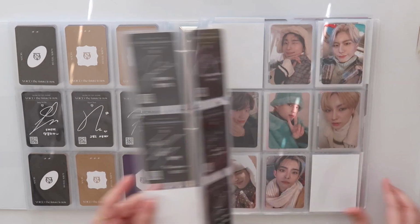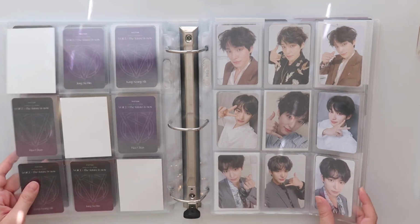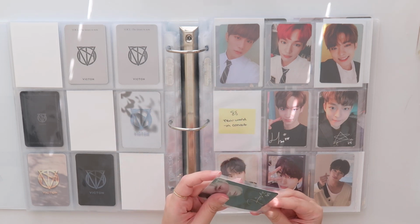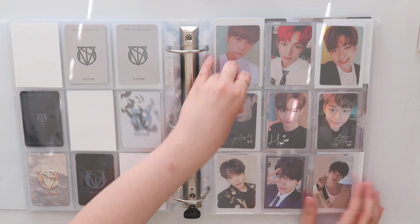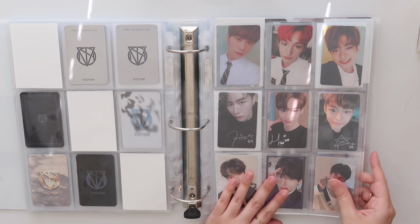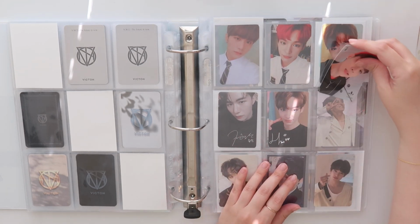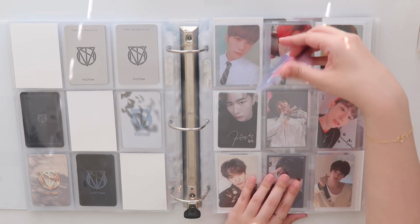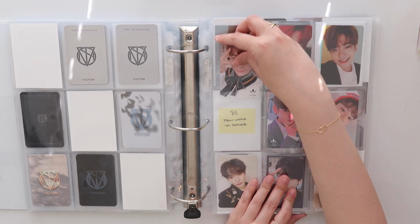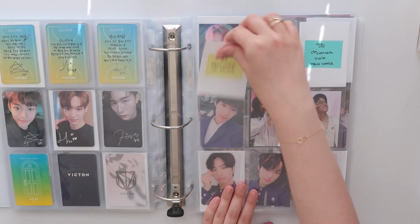Alright, and then now I just have some random stuff to put away. So I was able to get Seungsik's card, so we will put his over here like that. And then, I'm kind of thinking, do we want to turn it around? Because I kind of like that these are a little bit lighter. Maybe I'll do that. Like that? I don't know. Do I need to rearrange some stuff?